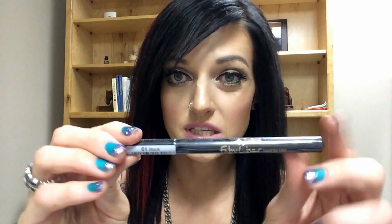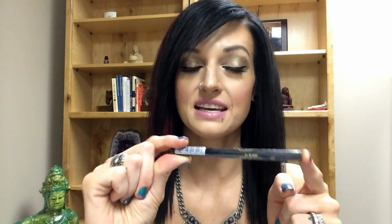Then I mentioned the e.l.f. waterproof eyeliner pen because 2 years ago you could purchase them. They're the black ones, and they were $1 at Target, or, well, I think 2 years ago Target was the only place that had e.l.f. But now my current favorite drugstore super cheap pen liner is the Jordana Fabuliner, and this one is not opened. I have a couple of these in my back stock pile. So this one is not open.